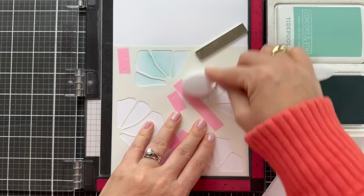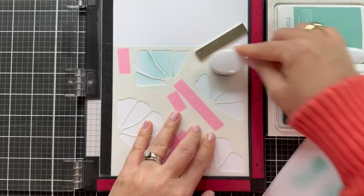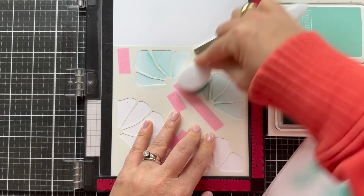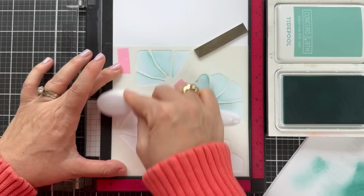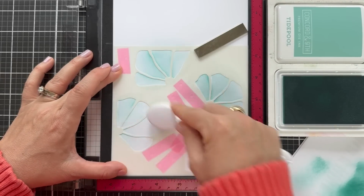So I'm going in with a new color. This is Tide Pool, and again, everything I'm doing is customizable. You could make these two-toned. You could do one side Tide Pool and the other side Juniper. Of course, I am doing just a bit of gradient blending.